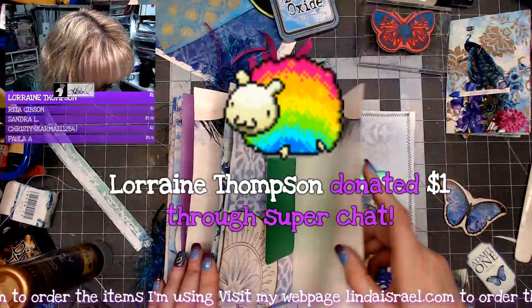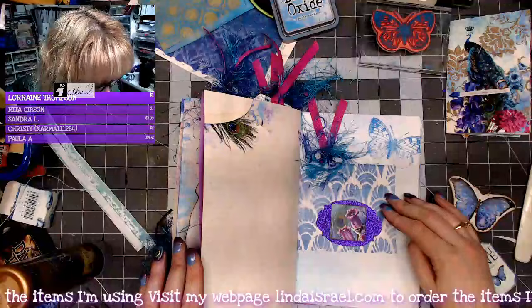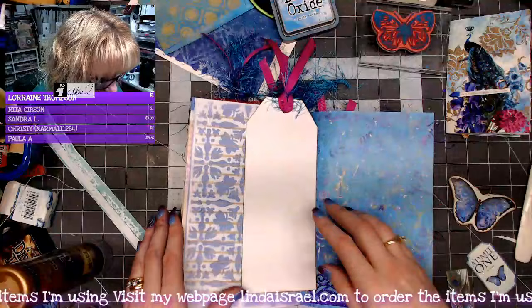All right, so I'm going to go back this way. Pin for the mini, Linda, I'm being told. That's going to go there. It's going to go there. I love this page.